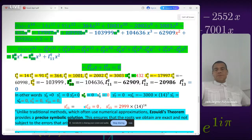But Ezouidi's theorem fundamentally challenges that idea. How so? It claims to sort of sidestep those classical limitations. It demonstrates that even polynomials which do have roots that can be expressed with radicals can be solved exactly using its method. It really makes you question what we thought was possible. Okay, so let me recap. Traditional methods often fail outright or they give you these fuzzy, imprecise results. But Ezouidi's theorem arrives and promises precise, solvable roots for things we might have otherwise called unsolvable. That's a huge shift. It really is.